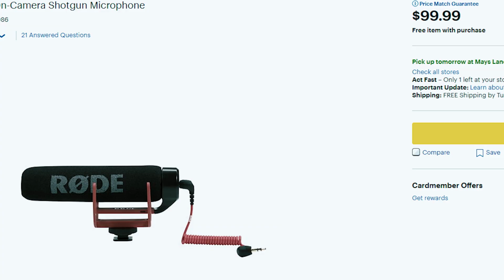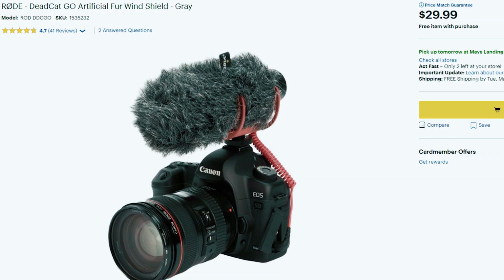Now you can have a really beautiful film, but if the audio is bad, well then no one's going to really want to watch it. So having a good audio setup is really important. What I use personally is the Rode Video Go. Now it's a shotgun mic, so you put it on top of the camera and it captures any audio in the direction you face the microphone. I do recommend getting a dead cat for this mic in case you go outside to a windy area, so the wind won't overblow the audio.